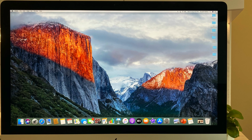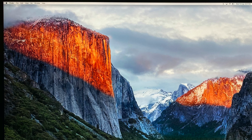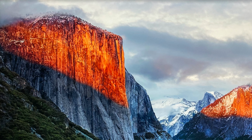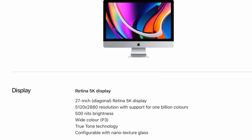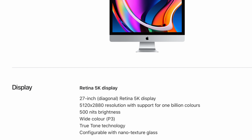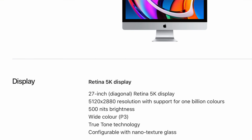Moving to the display, this is one of the best displays. It's a 5K retina display with 14.7 million pixels. There are 1 billion colors. It also has a True Tone display, which makes a big difference depending on the environment that you're in. If you're in a dark room, it adjusts itself to the light surrounding you.